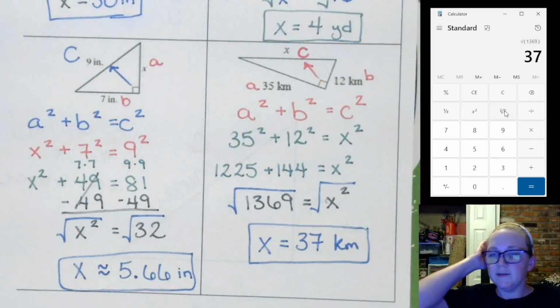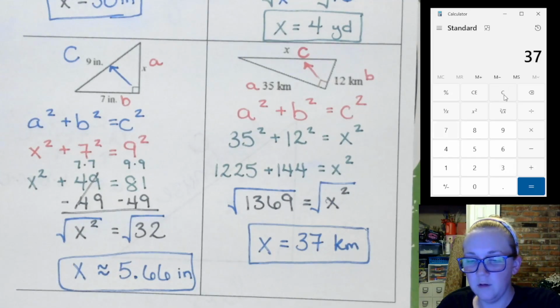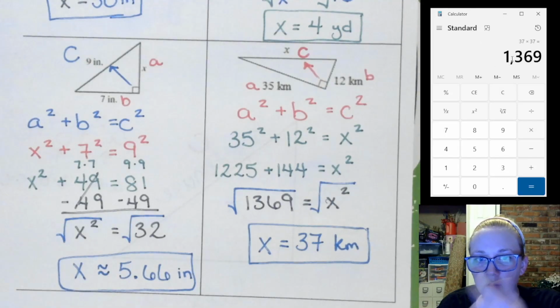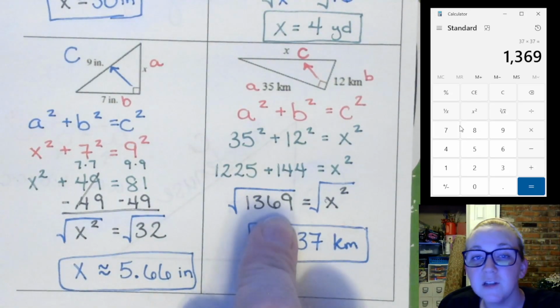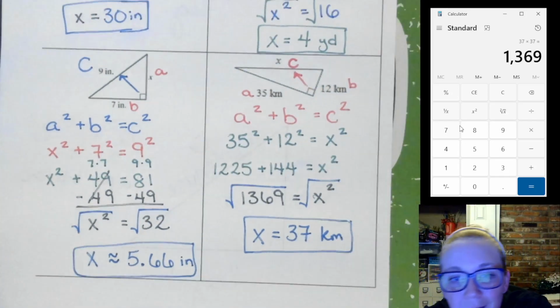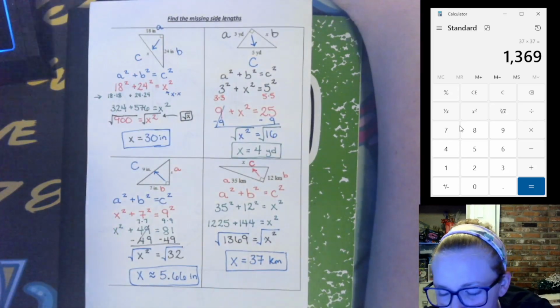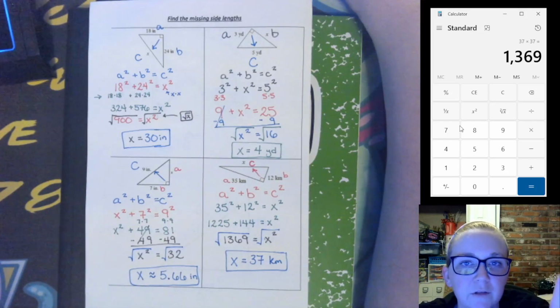Now, instead of just doing the math again to double check myself, you could actually take the 37 and do 37 times 37. See how I got the 1,369 again? Isn't that what we had when we added them up? It's another way to check to see if you did it right. Okay? So that is how you find the missing side lengths using Pythagorean theorem. That's the main use of Pythagorean theorem right there.